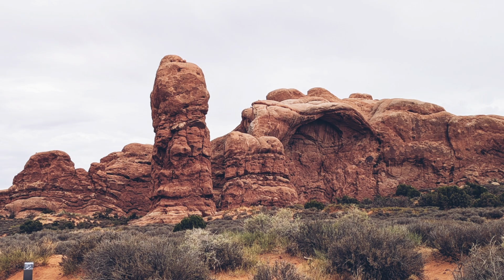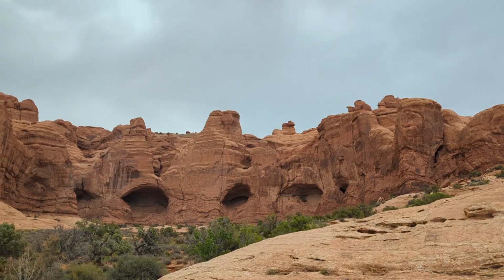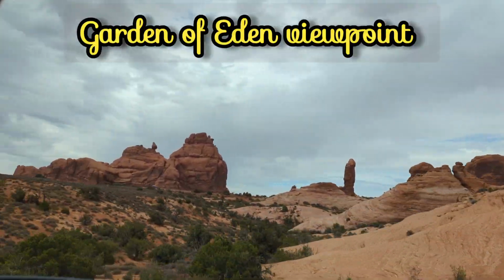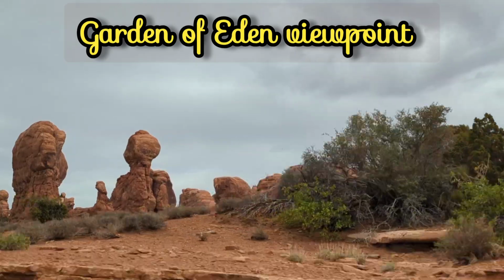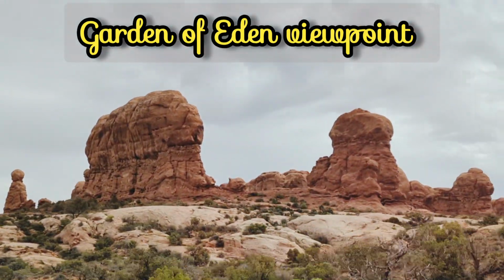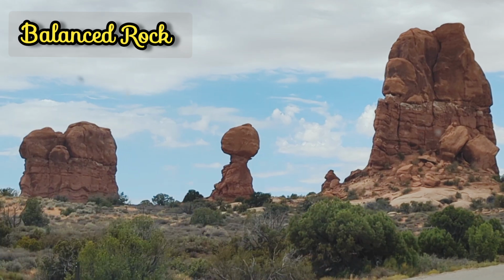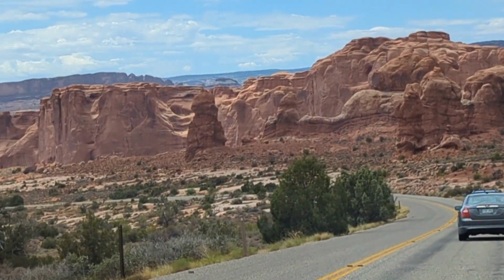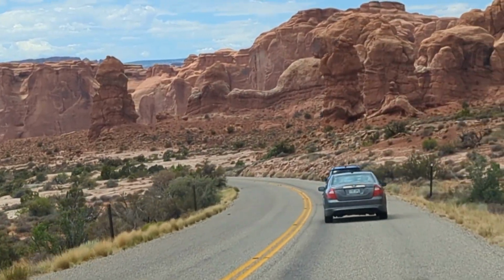You can also hike the nearby Primitive Trail, which is a long and hard hike. The Garden of Eden is so named because the rocky shapes resemble flowers and trees. Some say the rocks look like Adam and Eve holding the forbidden fruit. And now, we are on our way back to the entrance where we will make a final stop at the visitor center. Some facts along the way.